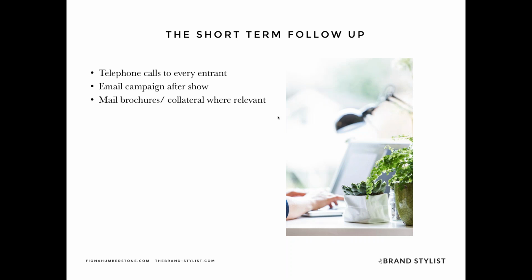For example, if I was going to the business startup show, I'd be promoting my book on how to style your brand, which is £20, rather than my consultancy services, which run into the thousands. So just think hard about what the offering is and how you make it relevant to the show.